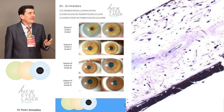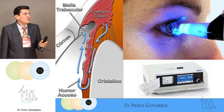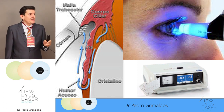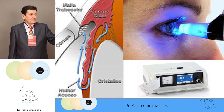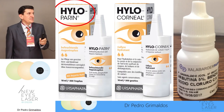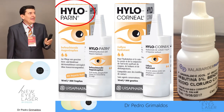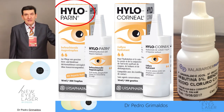On the left, we can see the new pigment classification into 4 degrees according to melanin concentration. By tonometry and tomography studies before and after laser sessions, we better understood the anterior chamber and trabeculum fluid dynamics. New substances such as low concentrated heparin improve pigment and debris clearance, and 5% alpha arbutin helps reduce secondary melanin production, but not really enough.